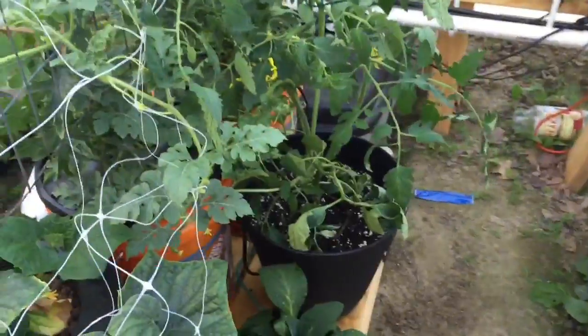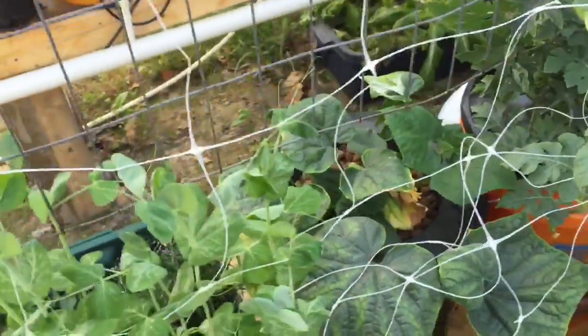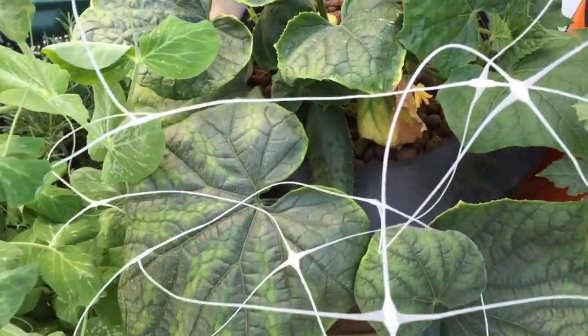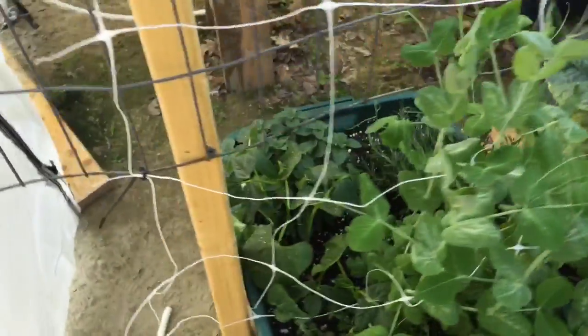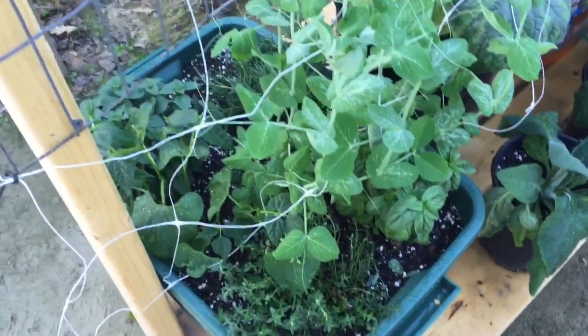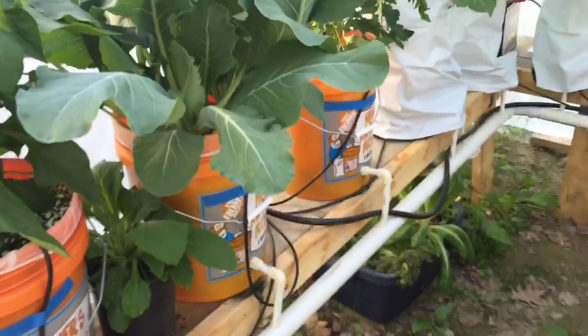Most stuff in here is hydroponic, but not everything. Here's a cucumber that didn't do so well, but surprisingly it has started producing cucumbers anyways, so I guess I'll leave it alone. Down here in some dirt I've got peas, green beans, rosemary, basil, thyme, and oregano. Over this side.